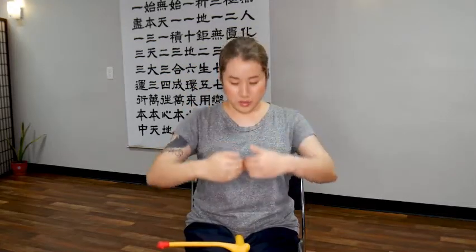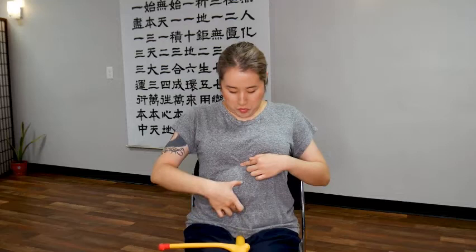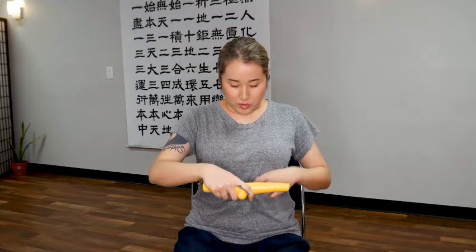Next, we will use the belly button healing wand. If you have one of these, please use it. If you don't, you can use your fingers to push, curving your fingers and pushing like this. So find a point that is right in the middle of your diaphragm and your belly button. So my diaphragm is right here, my belly button is here. You want to find the point right in the middle. Use that point to get the belly button healing tool and massage.